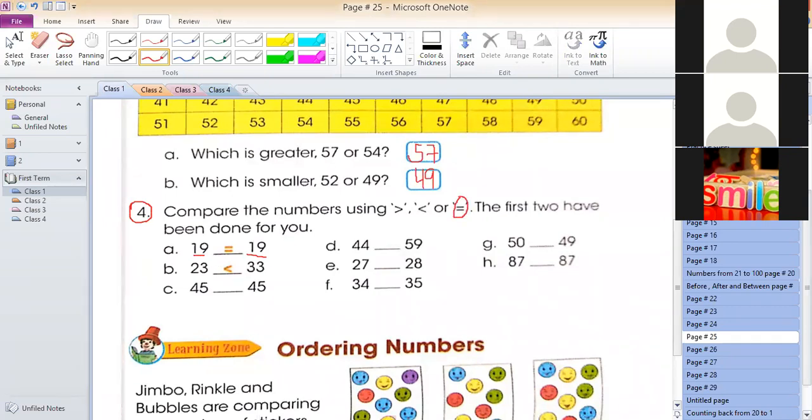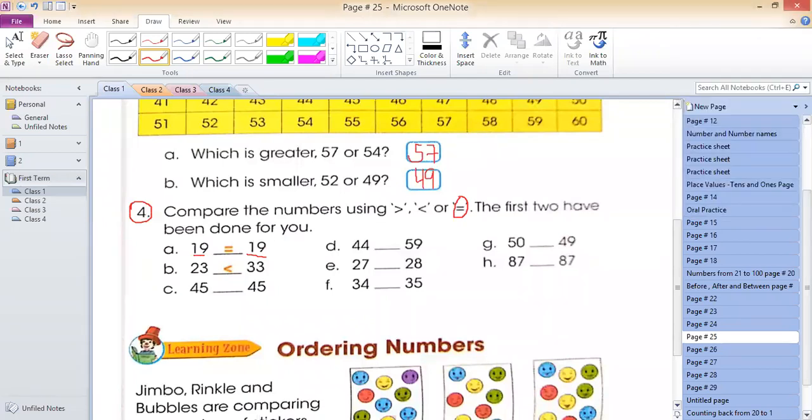Then 23 and 33. So 23 is smaller because 23 comes first. 33 comes after 23. So 23 is smaller. That's why you will open the mouth of the sign in front of 33. Right? In the same way, you have to answer for C.